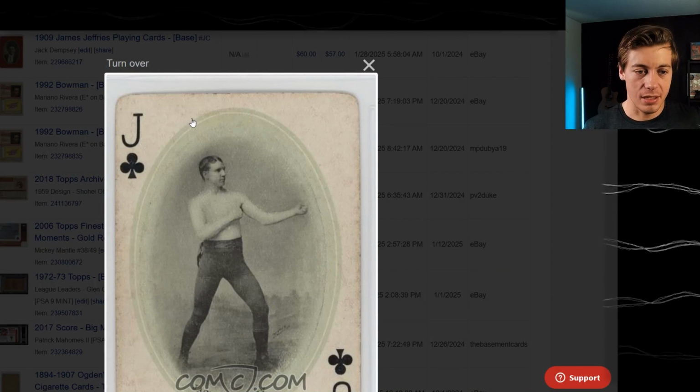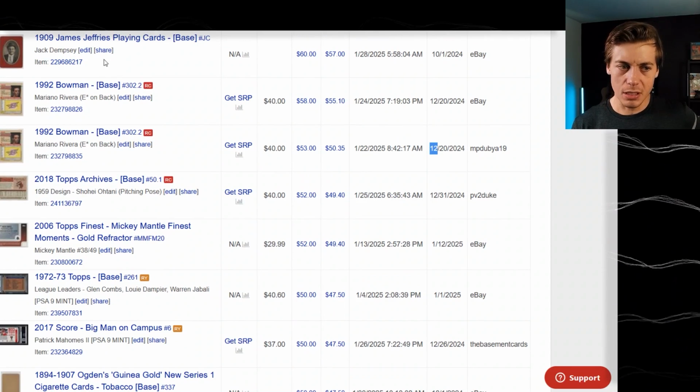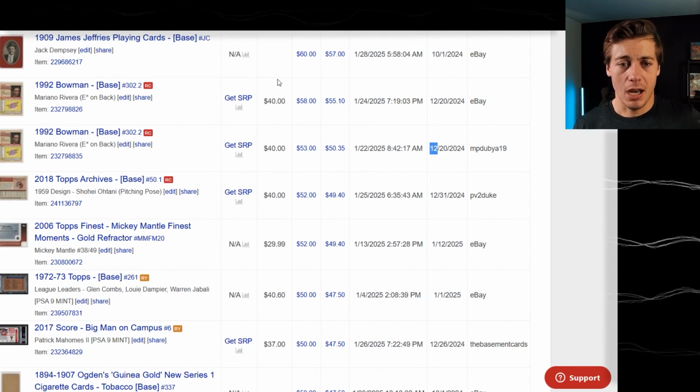This is a Jack Dempsey. I knew this would be a more expensive one, probably anywhere from a $50 to $75 card. I got a bunch of these at auction. One's cheap, so flip that.